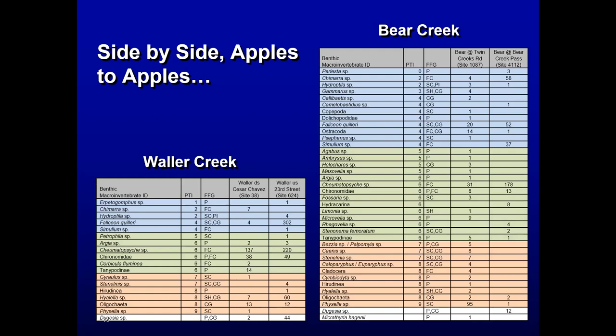In this case, we have Waller Creek on the left, Bear Creek on the right, same year, same season, same sampling technique, and 2 locations. And the light blue things are those sensitive things I showed you earlier. Remember, if it looks kind of fancy, it's fancy. Everything light blue there is fancy. The green things are kind of in between. The red things are some of those really cool things I was showing you, like the bloodworms and water scorpions. And at the bottom, if it doesn't have a color, that means, you know what?